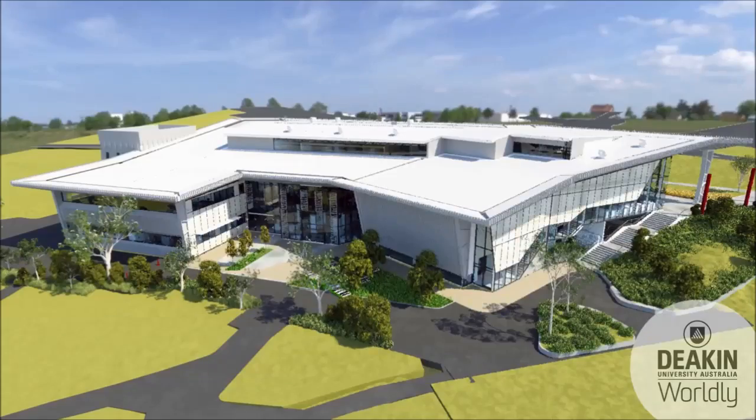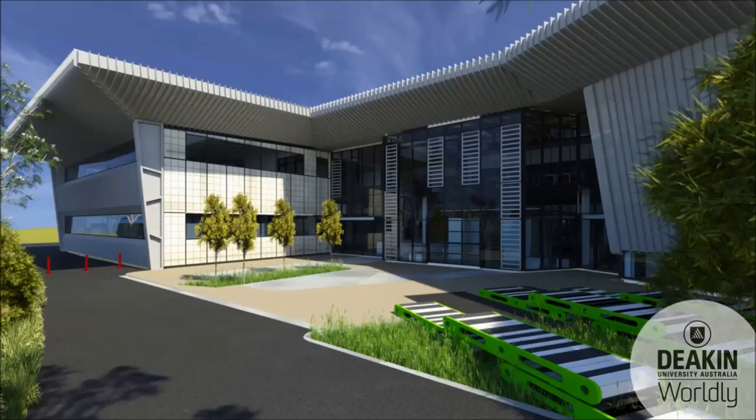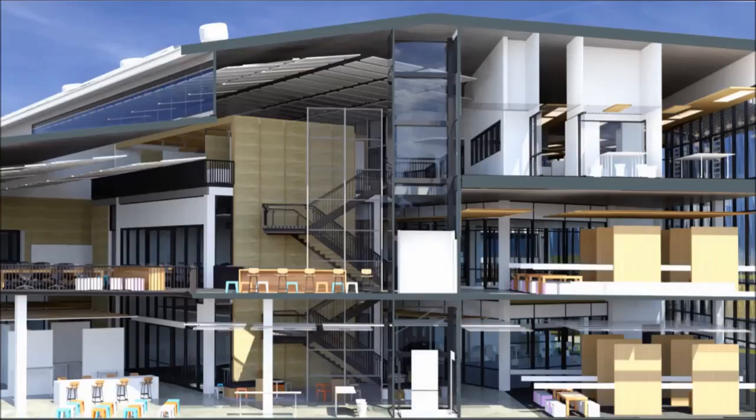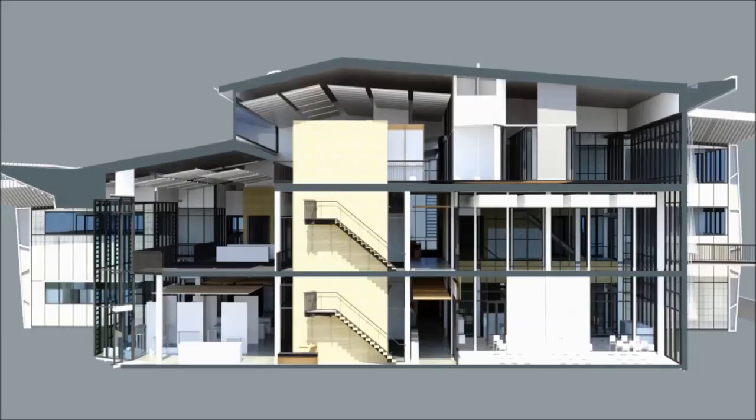The Centre of Advanced Design and Engineering Training, or CADET as it's commonly known, is a new facility here at Deakin University, and it comprises state-of-the-art equipment, laboratories and learning environments to allow students to collaboratively work together on industry-based projects. We are investing over $6.5 million in specialist teaching equipment.